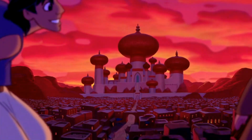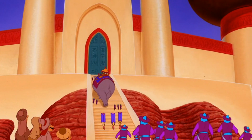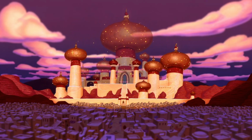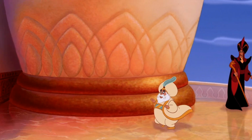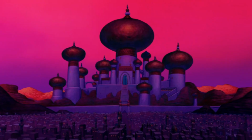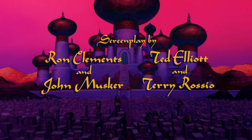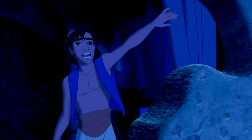Agrabah's pride and joy. I could stare at this thing forever. The large-scale Taj Mahal-esque design may not be terribly practical, but it is endlessly visually appealing, which I think is sort of the main point here. I'm so glad the animators didn't hold back in the design. I do find myself endeared to Aladdin as he dreams of living in a place like this.